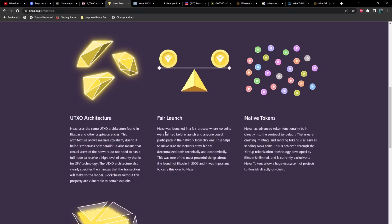It was fair launched. NEXA was launched in a fair process where no coins were minted before launch, and anyone could participate in the network from day one. This helps to make sure the network stays highly decentralized both technically and economically. This was one of the most powerful things about the launch of Bitcoin in 2009, and it was important to carry this over to NEXA.